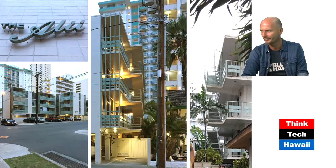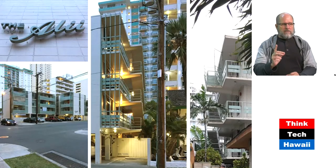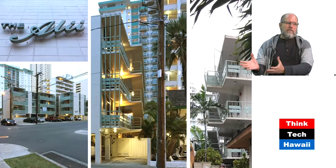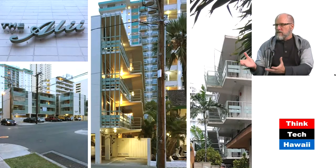And the fact that it is not enclosed means that when you're walking up and down, you are amidst those palm trees and you are in nature and you're feeling the air movement, which is something that we are grateful that we are able to do in this nice tropical climate as opposed to New York City, for example.